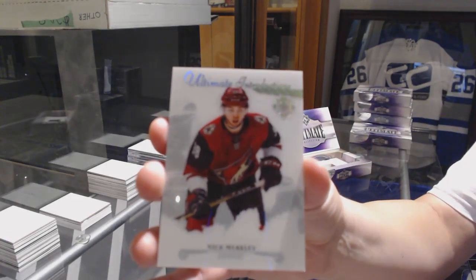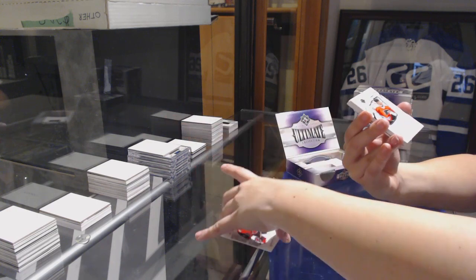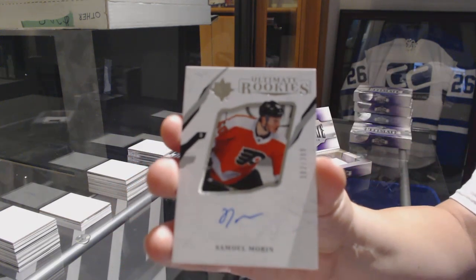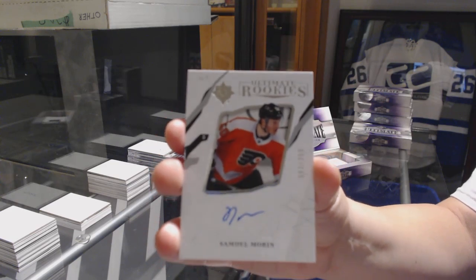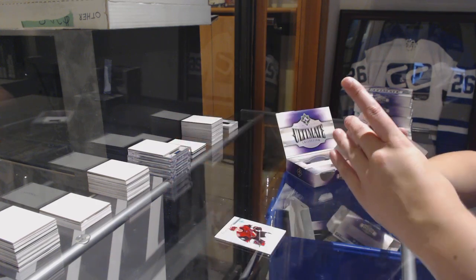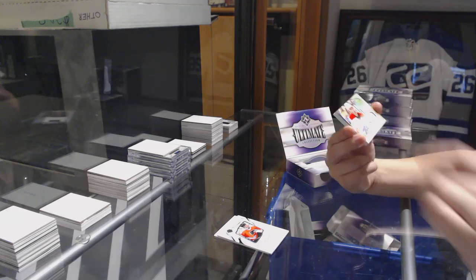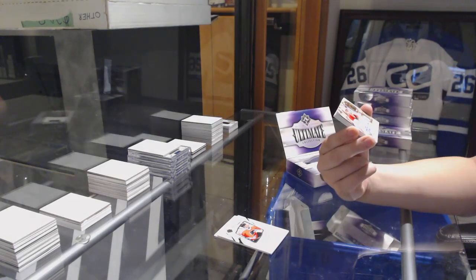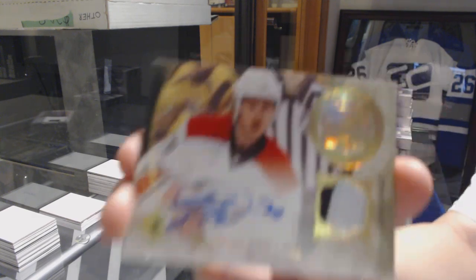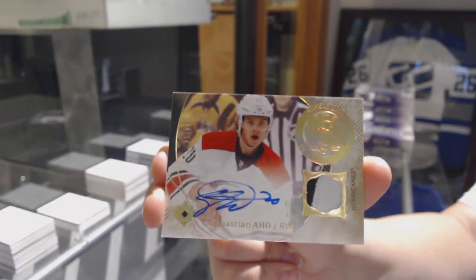For the Arizona Coyotes, Nick Merkley. Rookie Auto number /399 for the Philadelphia Flyers, Samuel Morin. This guy pops up everywhere. Number /265, Signature Material Phenoms from 16-17 for the Carolina Hurricanes, Sebastian Aho.